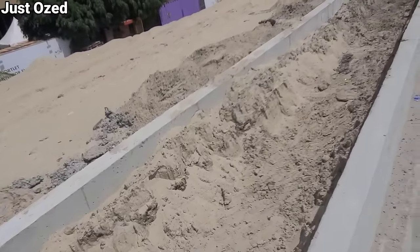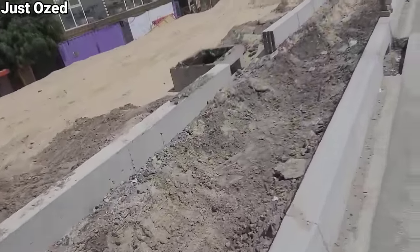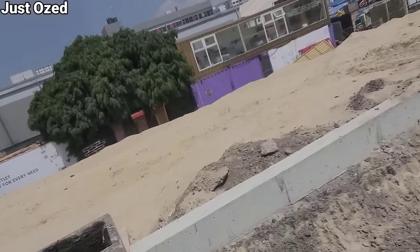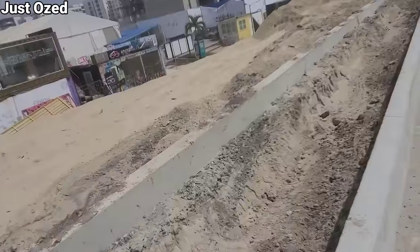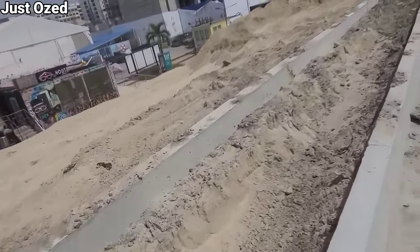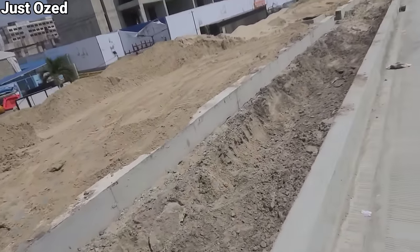What I'm seeing here, there are still some few of these, and it will be a pedestrian walkway. Underneath is the gutters, as you can see. This is the manhole where they can do the maintenance of the gutters. But this is the pedestrian walkway. And the road is taking shape. It's taking shape.